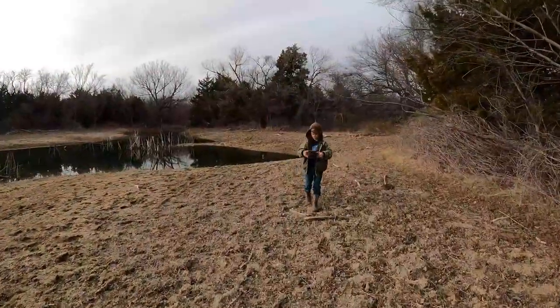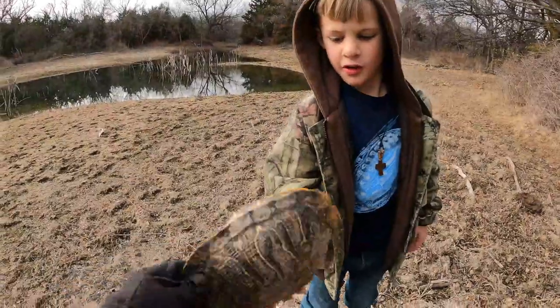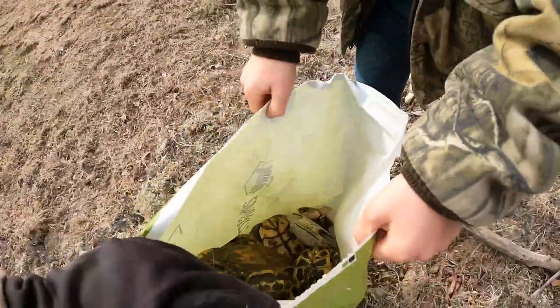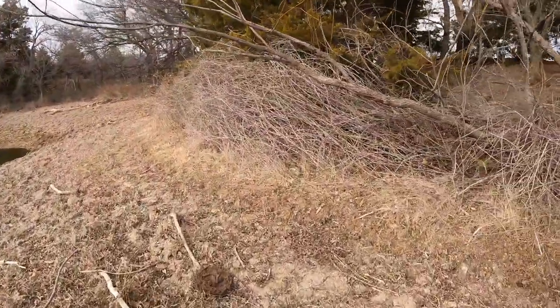Yeah, that's a nice one. Let's see that one. It's a big one. It's actually heavy for a turtle. Oh, that's a big one. Oh, there's one, guys, in the bushes right there.